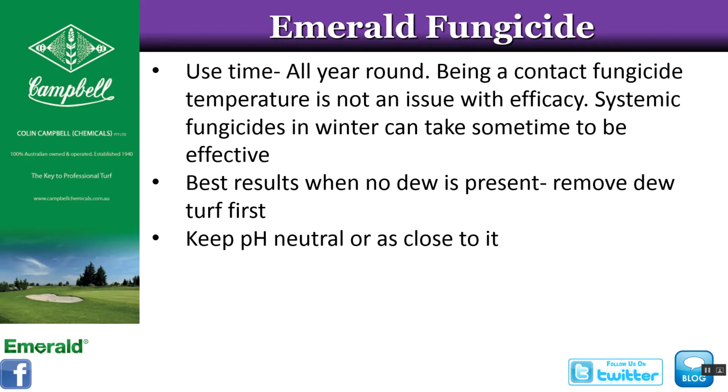However, the best results with Emerald is to spray when there's no dew present. So remove the dew first if you've got any, either with mowing or with dew brooms. Your systemic fungicides you can actually spray when there's dew around, that's no problem at all, but with Emerald and other contact fungicides, get rid of the dew. pH, keep it as close to neutral as possible. We always like a neutral pH of around 6.